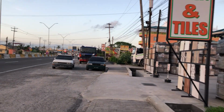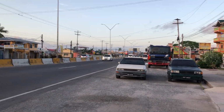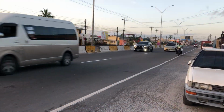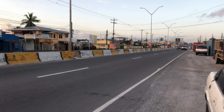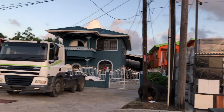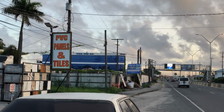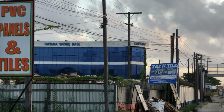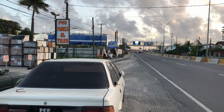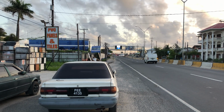Just walking along the East Bank public road, giving you a taste for some of the changes, the developments that are happening on the East Bank. I haven't done a review of the East Bank in a while, but we've just passed the Guyana Shore Base. That is the oil and gas industry, concentration of companies operating in the oil and gas industry. They're located here at Houston.